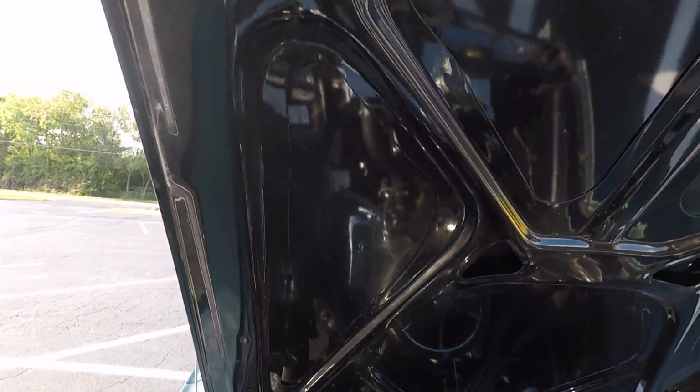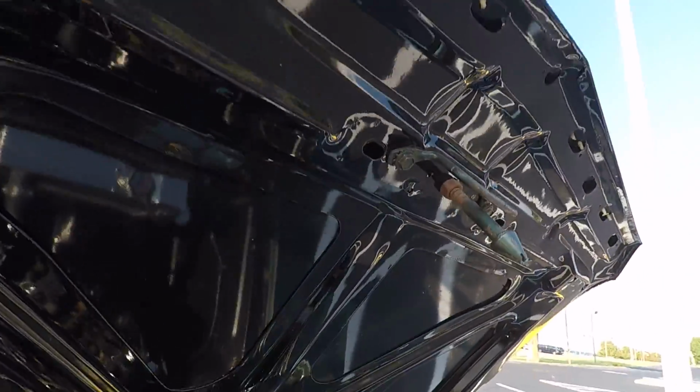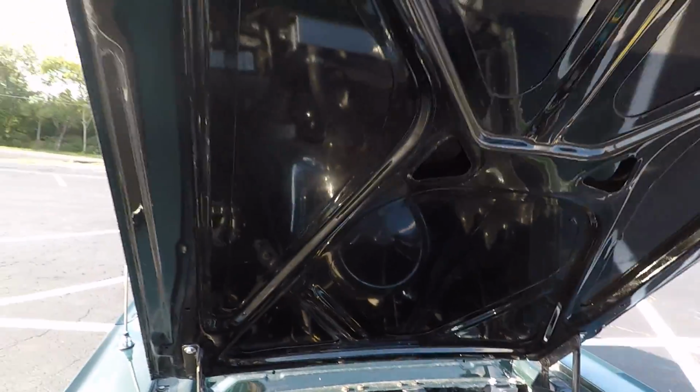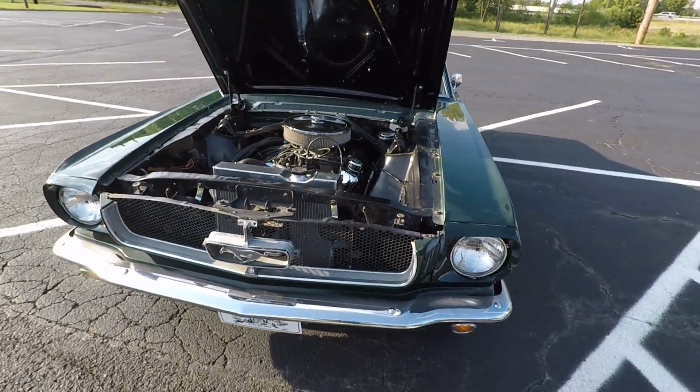Under the hood, it's nice and dark. I think that's actually painted black up under the hood, but it looks good. They did a good job. I like the way that looks, very reflective. You keep it clean and keep it waxed, it'll look as good as the outside of the car.